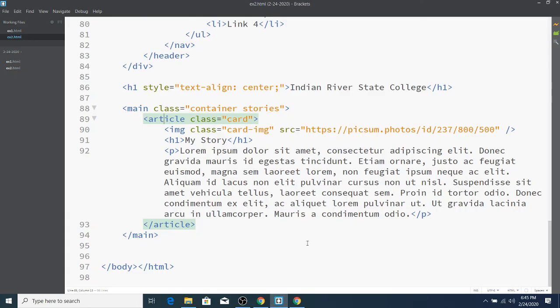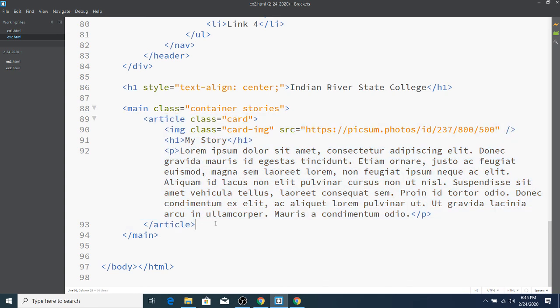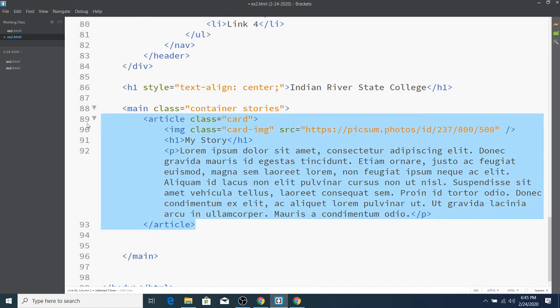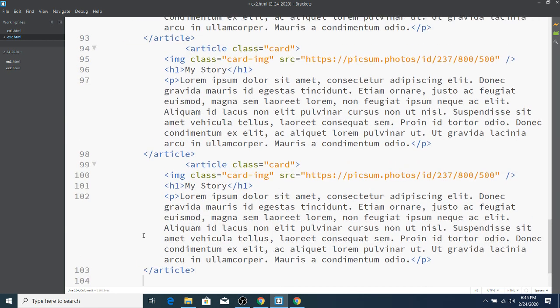Okay. It's very important you have it correct, because what we're going to do is copy it 4 times, or a total of 4. So copy and paste 3 times. We want a total of 4 articles. So make sure first of all that you've highlighted the correct parts. And then when you paste, we're going to paste inside of main. So we're going to take this article right here, copy, and then we want 4 total. So we have 1, 2, 3, 4.